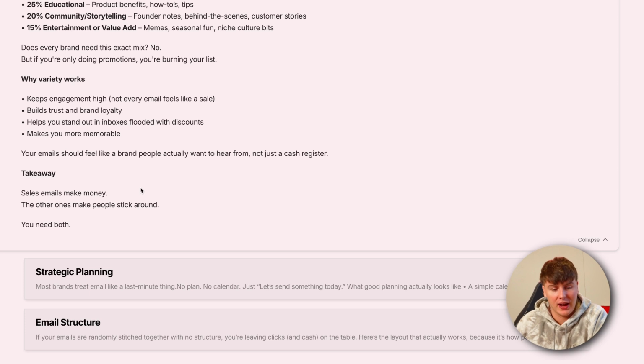Does every brand need this exact mix? No. But if you're only doing promotions, you're burning your list. I've seen it happen. Why variety works. It keeps engagement high. Not every email feels the same, or feels like a sale. It builds trust and brand loyalty, helps you stand out in an inbox flooded with discounts, and it makes you more memorable. Your emails should feel like a brand people actually want to hear from, not just a cash register.